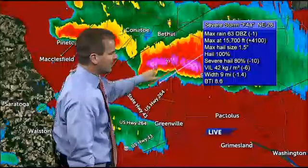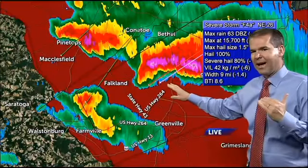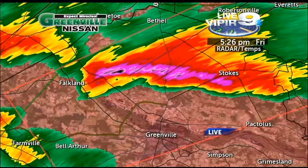In eastern North Carolina, that is the storm now. Hail guaranteed. The rotation is definitely there. It is around the Highway 11 corridor moving on through, and as it heads on toward the Stokes area, want to give you that heads up. Back to Live Viper 9 with the storm coming on through.